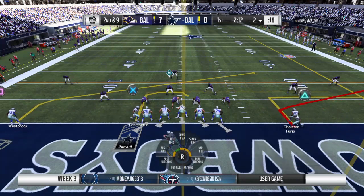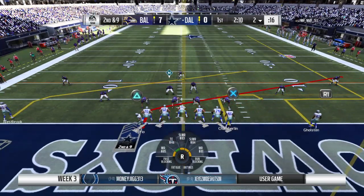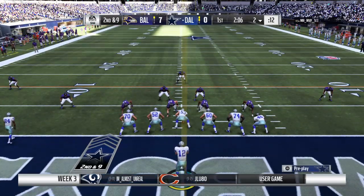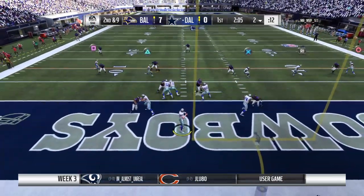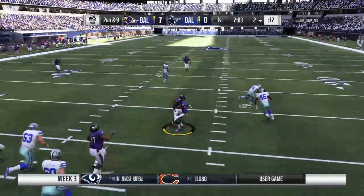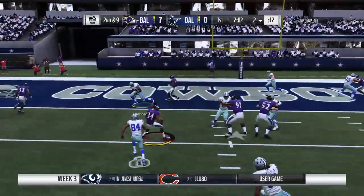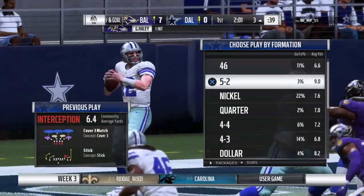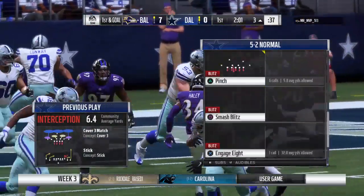No. Check. Patriot! To throw from his end zone. Fisher into heavy traffic, and it's intercepted. Read it well, and it's picked. And they'll spot him at the 3-yard line.